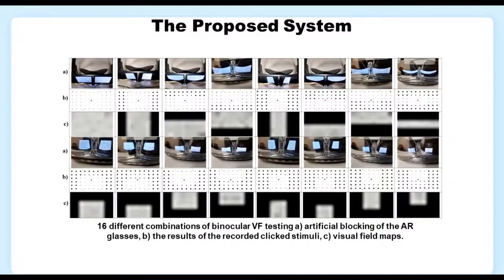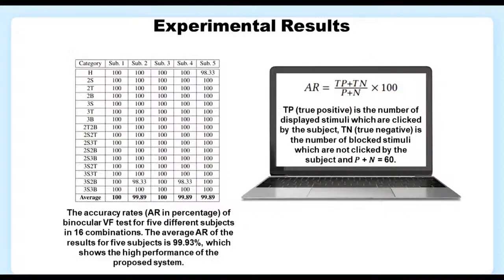Here A's are the blocking areas and the AR glasses display, B's are the recorded click data, and C's are the final visual field maps after interpolation. The accuracy rate of our proposed visual field test is presented in this table for 5 different subjects in 15 combinations based on this equation. Average accuracy of 99.93% shows the high performance of our system.